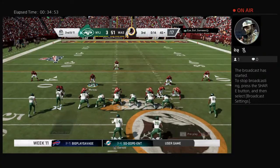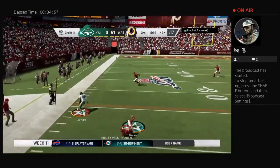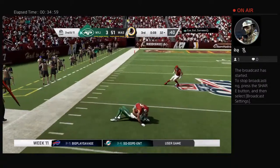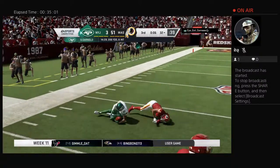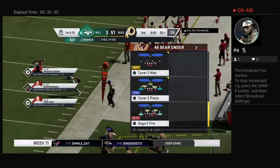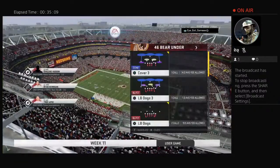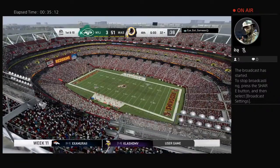Out of the shotgun, here's Darnold. This one caught by Crowder. And past the 35, he'll be dropped a yard or two shy of the 30. Catch number 40 for him on the year. It's a first down. And that is going to do it for this third quarter of action.